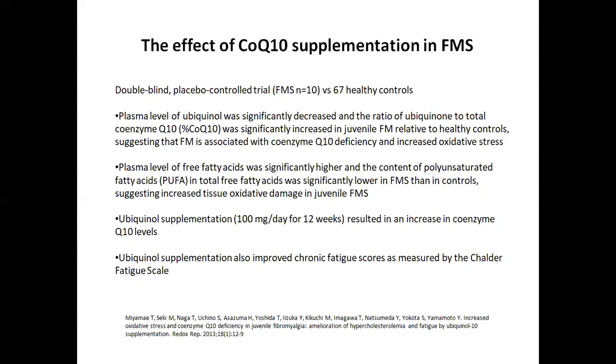Just for those who may not be completely clear about the difference between ubiquinol and ubiquinone, CoQ10 exists in two different forms. Ubiquinol is the reduced antioxidant form of CoQ10. It only really came onto the market about 10 years ago, because obviously with stability issues, if it's exposed to air, it just converts straight back to ubiquinone.